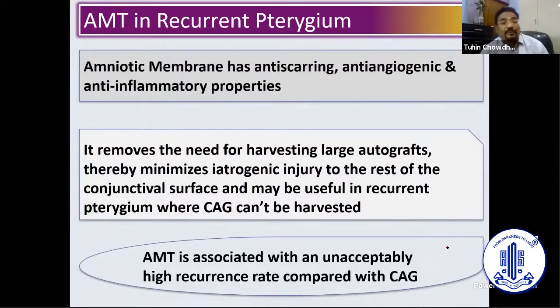So now, the role of amniotic membrane. Amniotic membrane has anti-scarring, anti-angiogenic, and anti-inflammatory properties. It removes the need for harvesting large autografts, thereby minimizing iatrogenic injury to the rest of the conjunctival surface, and may be useful in recurrent pterygium where conjunctival autograft cannot be harvested. We should know that amniotic transplantation is associated with an unacceptably high recurrence rate compared with conjunctival autograft. And it should always be combined with some other procedures, like the use of mitomycin C or some sort of conjunctival autograft.